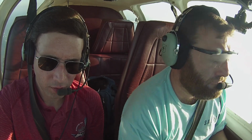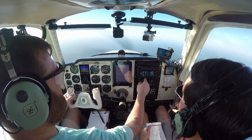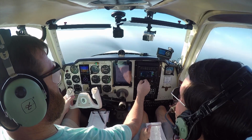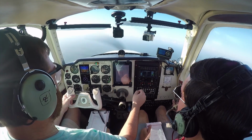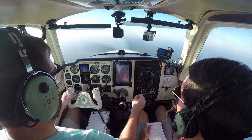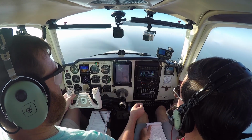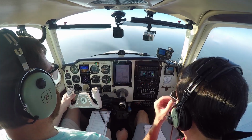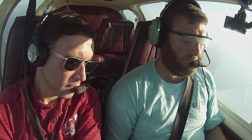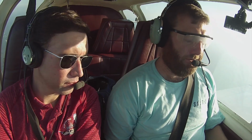I'm also going to load in here. You want to load the approach? Yeah, sure. You load the approach. Well, we're doing ILS 36. Affirm. Yep. He's probably going to say left heading 040 or something like that. Right, right.